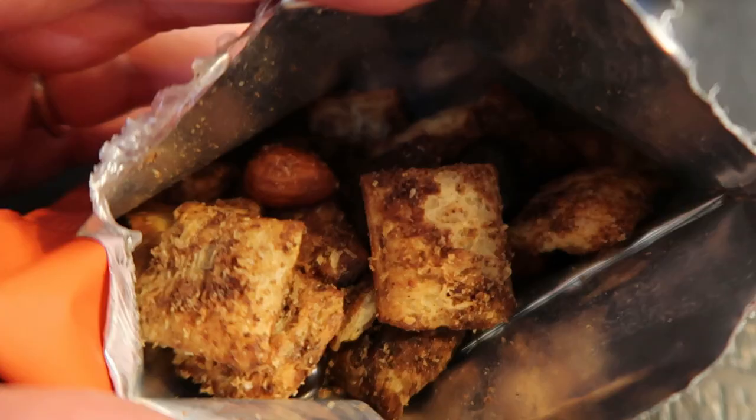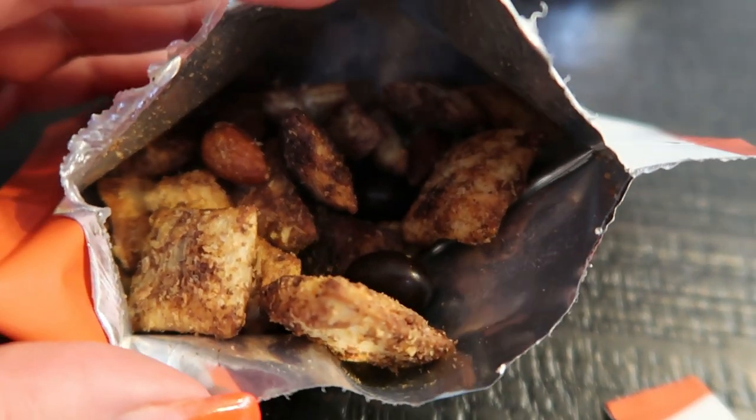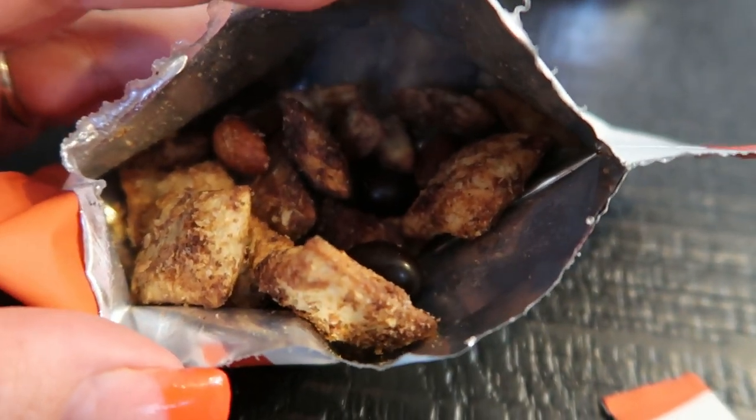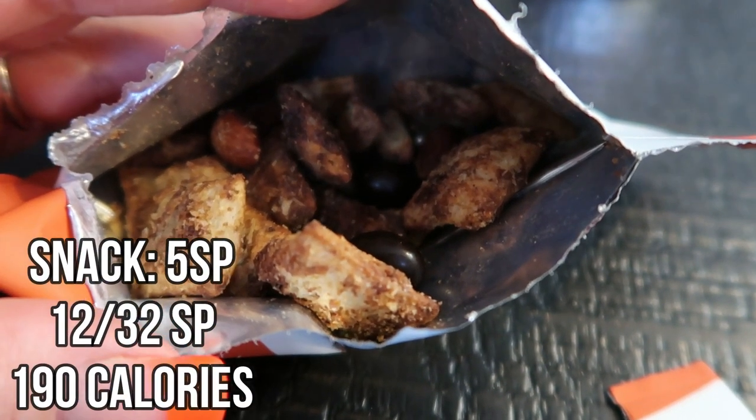These are so good. So this is what they look like. You can see those little crunchy squares, the almonds, and then those delicious chocolate covered espresso beans. And this is a lot for only 4 smart points. So with this, my snack is 5 points.